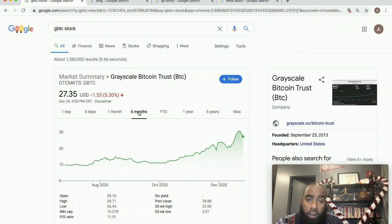Cathie Wood from ARK has stated that Bitcoin has a target of 400,000. Today we're only at about 23,000. So lots of opportunity to grow. So keep your eye on this one.